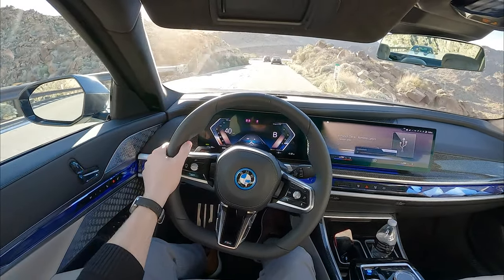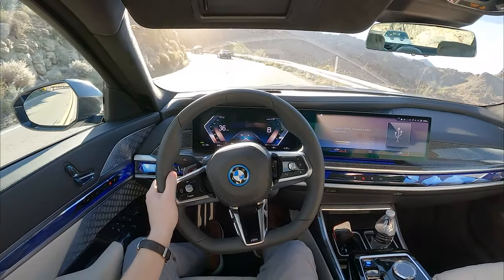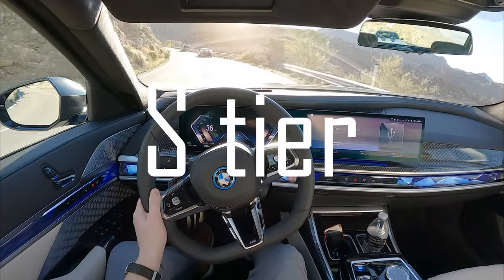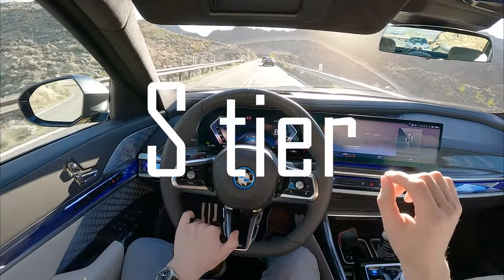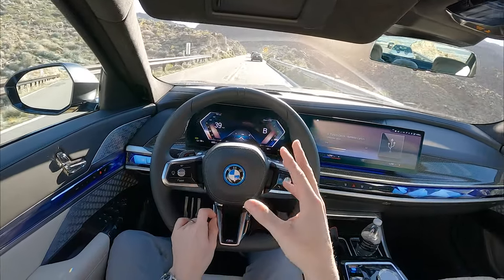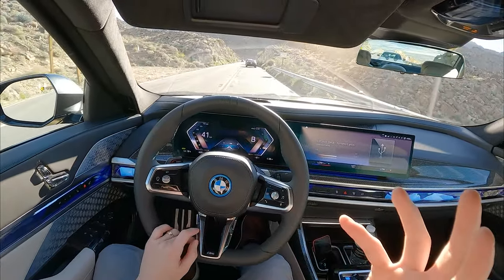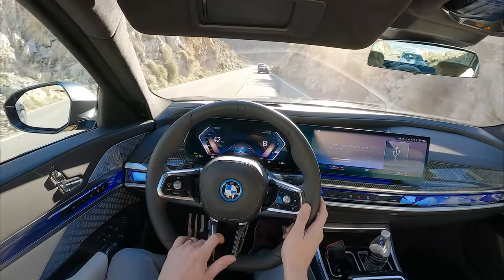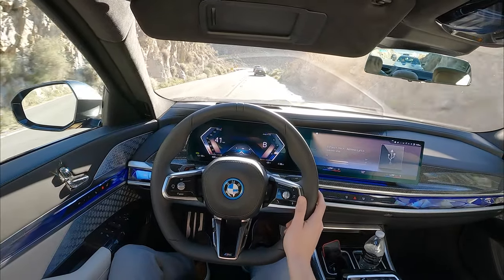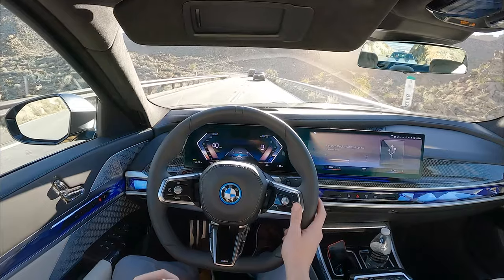35 speaker sound system here in the i7. Love to hear it. Another S-tier system from BMW. They've killed it with this one. Like I said, my only tweak would be a little bit extra bass. I think when you're talking this level, you should have rumbly sort of shattering the windows kind of bass. They try to make up for it a little bit with the in-seat exciters, but it's not really the same as just having a good soul-satisfying bass.